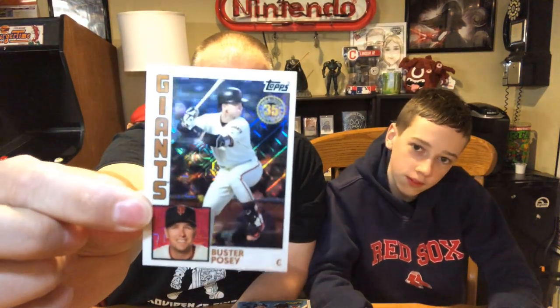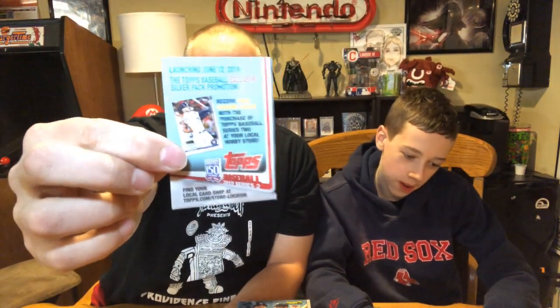And this is, of course, current players in that format, much like the Archives do. But these are very stiff cardstock, high foil. You got the A's and another Derek Jeter card. And then there's a little ad: launching June 12th, Topps Baseball exclusive silver pack promotion. Receive free chrome cards with the purchase of Topps Baseball Series 2. And so that's what we did. All right, my turn. Well, for Series 1, but it will be Series 2 as well.